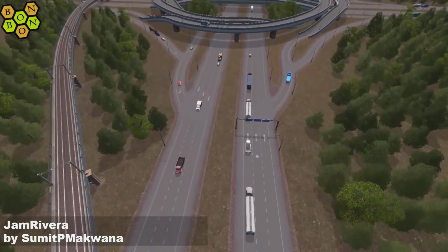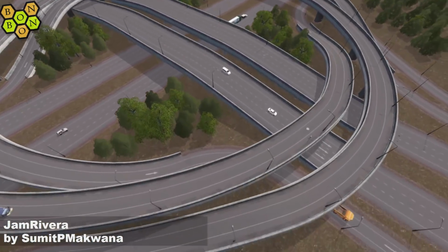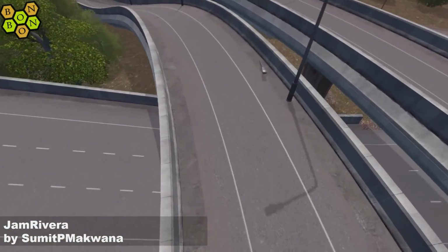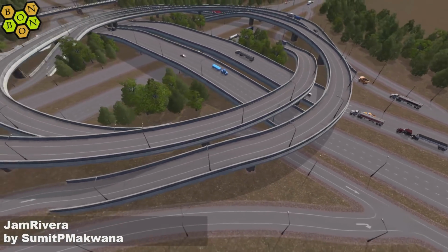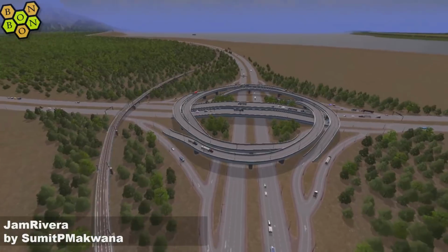And if we go and have a look at the interchange over here, we'll find a couple of... Yeah, there we go. There's one. It's not actually in the highway, but it is cutting through the tarmac. So they are half sins, those ones. They are half sins. They're not going to affect the game, but they do look dreadful like that, I'm afraid.